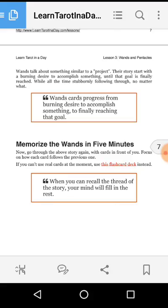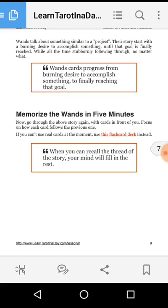Once I talk about something similar to a project, the history starts with a burning desire to accomplish something until the goal is finally reached, while all the time stubbornly following through, no matter what. Once a guy has a purpose, from burning desire to accomplish something to finally reaching the goal, memorize the cards in 5 minutes.